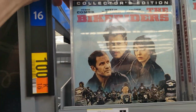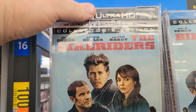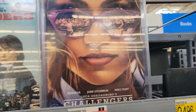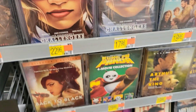They do have The Bike Riders, and that's one I've been looking to get my hands on. I think I might just go with the 4K version because you get the 4K and the Blu-ray version for $5 more. Challengers, Ghostbusters, Boy Kills World.